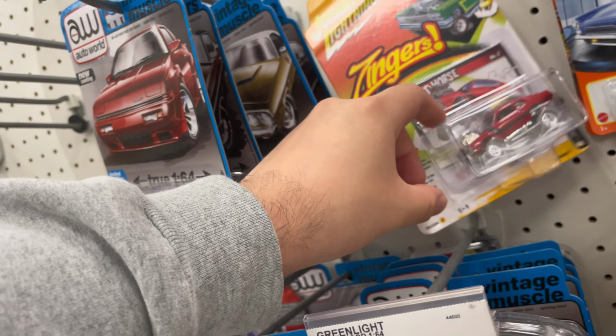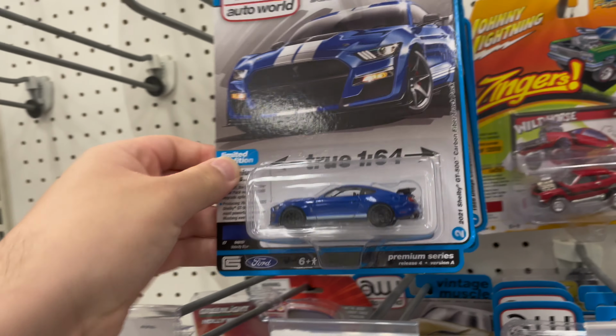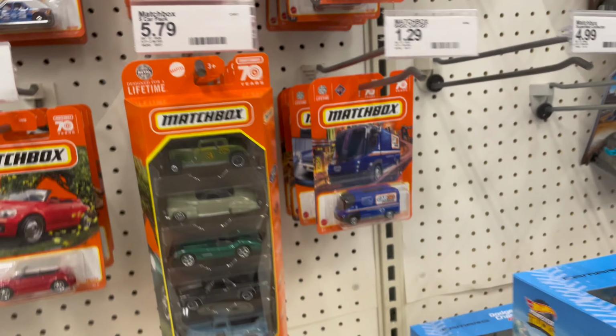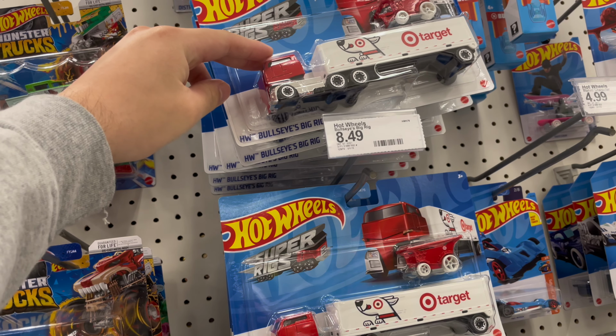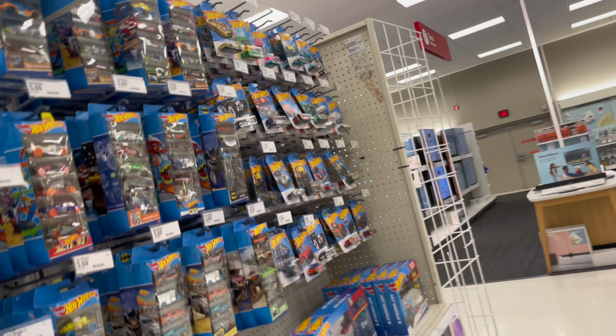And then we got some leftover Zingers. I'm not going to take any of these Auto Worlds, but they're pretty cool. No Matchbox. Got some 5-packs. And let's see. What do we got? They got a bunch of restocks of the Target Bullseye Big Rigs. And no main lines. These are from yesterday.